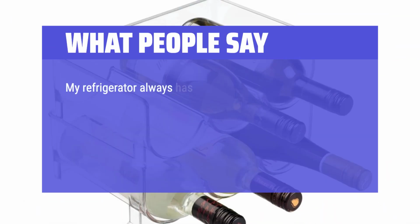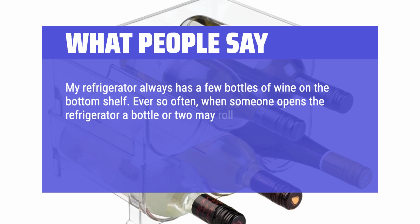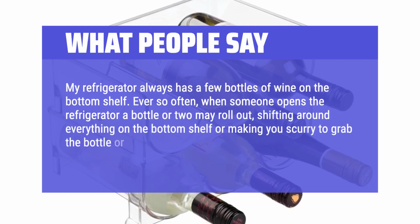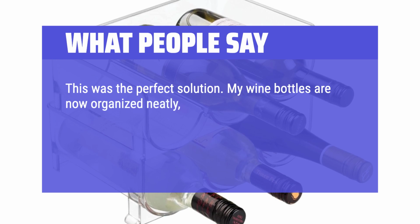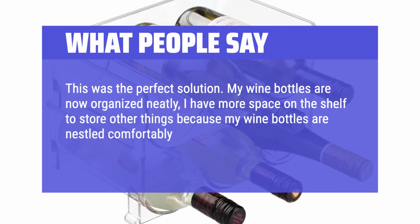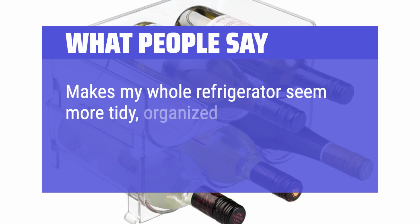My refrigerator always has a few bottles of wine on the bottom shelf. Ever so often, when someone opens the refrigerator, a bottle or two may roll out, shifting around everything on the bottom shelf or making you scurry to grab the bottle or anything else from falling out. This was the perfect solution. My wine bottles are now organized neatly. I have more space on the shelf to store other things because my wine bottles are nestled comfortably to one end on the organizer, no worries that a bottle may roll out. Makes my whole refrigerator seem more tidy, organized and spacious.